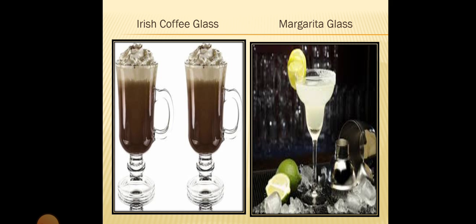The next slide shows the Irish coffee glass and margarita glass. The Irish coffee glass is used to serve Irish coffee. The margarita glass is used to serve margarita, that is dry, medium and sweet martinis, margarita. The margarita is one type of cocktail, and this glass is used to serve that cocktail.